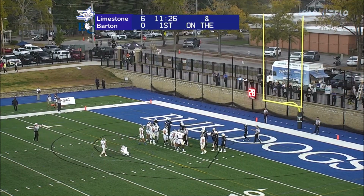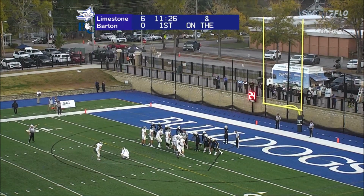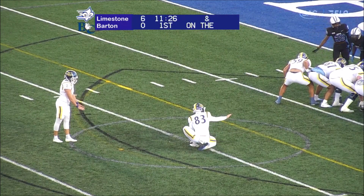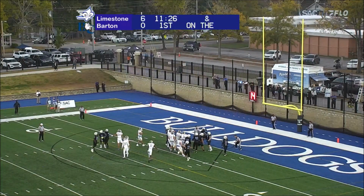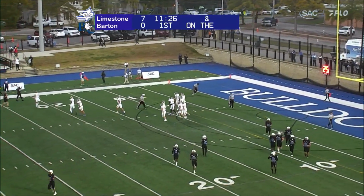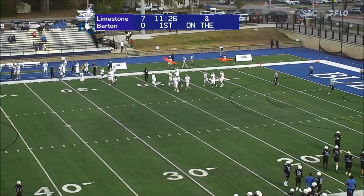That was wicked. What a play call. Yeah. Little inside pitch. He used the running back as a decoy to draw the defenders, and the pitch right in the middle of the defense for the first 6 points of the game. Daniel Deneen Jr., coming off of a nice game last Saturday at home against Newberry, puts up the extra point. 11:26 to go in the opening quarter. Limestone has struck first. They lead 7-0 over Barton on FloSports.